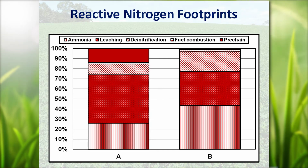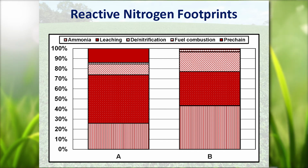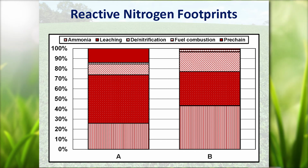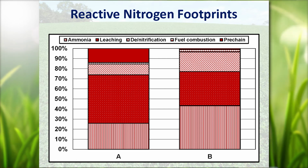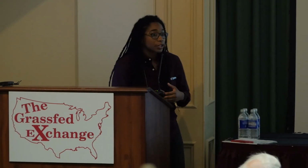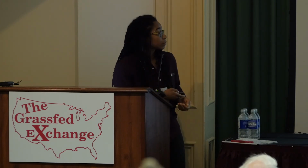You'll see that a much greater proportion of the footprint, about 40%, is lost by leaching, and that's just nitrogen that went down past the root zone. About 10% is lost through denitrification. That's just the loss of nitrous oxide from the manure paddies, and then also from the land. There's a teeny tiny bit of nitrous oxide loss from fuel combustion. That's just from riding your four-wheeler around or driving the tractor, although in this case, this would be from riding the four-wheeler on the system that's purchasing all of its feed. And then there's about 12%, 15% that's lost pre-chain. And again, pre-chain are the emissions associated with any purchased inputs. So in this case, this is largely coming from the purchase of feed to feed the animals.